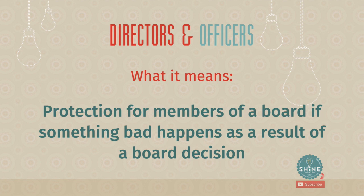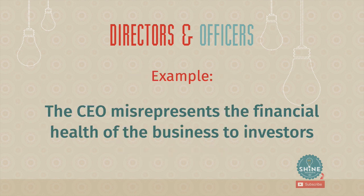The next one that I think is super important for any entity that has a board is directors and officers coverage. And what it is, it's protection for members of a board if something bad happens as a result of a board decision. Now, this could be lots of different examples. The CEO, say, misrepresents the final health of the business to investors. Now, in that example, that might not even be the board that did it, but investors are affected, and the board ultimately is responsible behind that CEO.